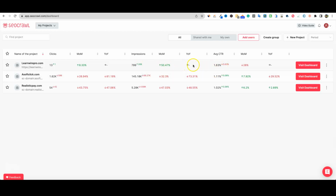And then you have your year over year. It's not tracking year over year because this site must not even be a year old. Average click-through rate is right over here, so you can gauge and get an overall score of what's going on. Over here, you can easily see that we have some really nasty declines on a couple of websites, but the average click-through rate is positive. And month over month, it looks like on ASoftClick we are going up. So this is a way of looking at it like, overall we're not doing very well, but month over month, compared to the previous month, we are doing better on these sites. So something positive is happening this month.